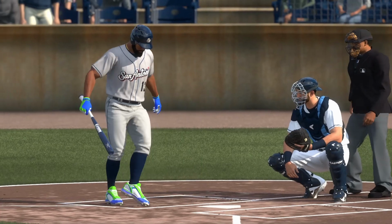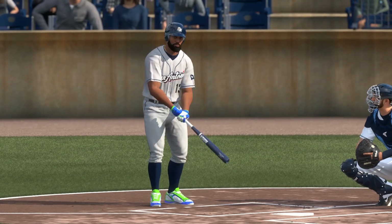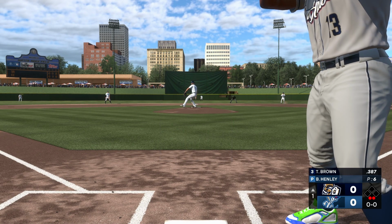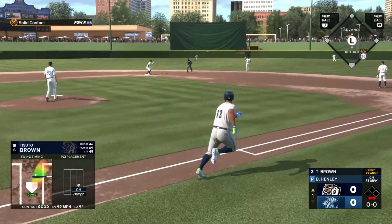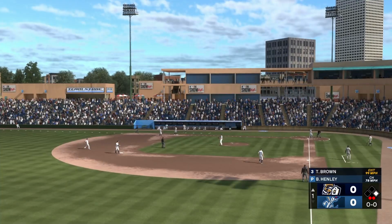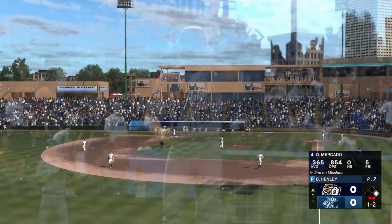Digging in, Catfish Brown. Batting third, the first baseman, Catfish Brown. Two outs here. And a frozen rope into center for a base hit. Round it, find the ball. And that extends the inning. Nice job to knock that one back up the middle for a base hit. That's exactly the kind of approach prospect evaluators like to see.